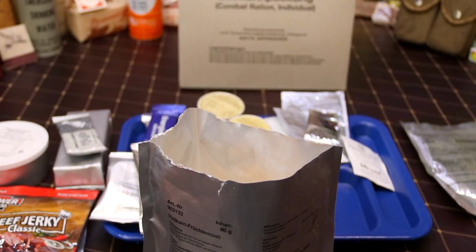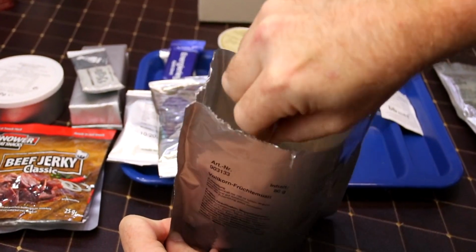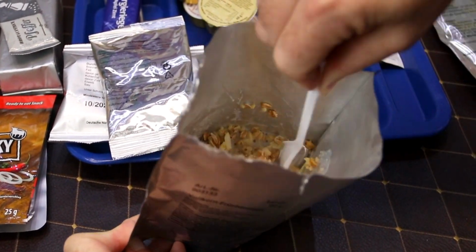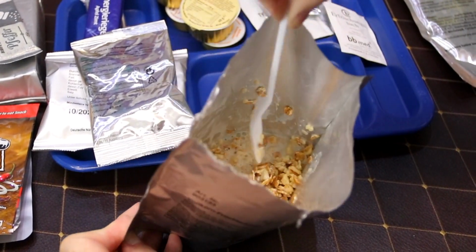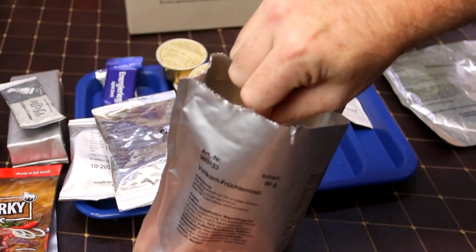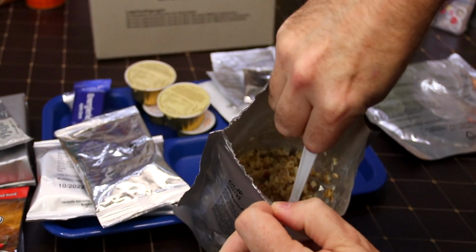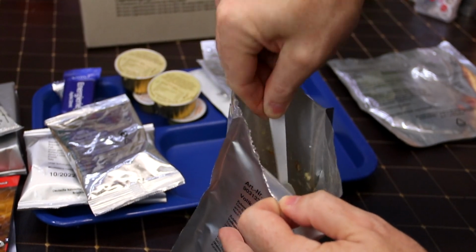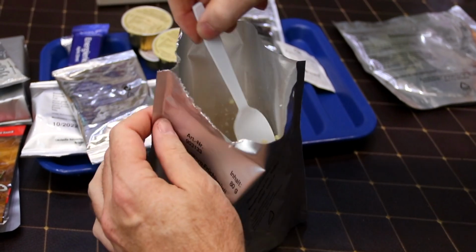I'll just mix a little bit at a time here so I don't have any issue. All the way in the corner of all the bags, all the creases and folds. Try to open that bag up so you can actually see. There's actually less in this one than there usually is in these. It's a very tiny amount.